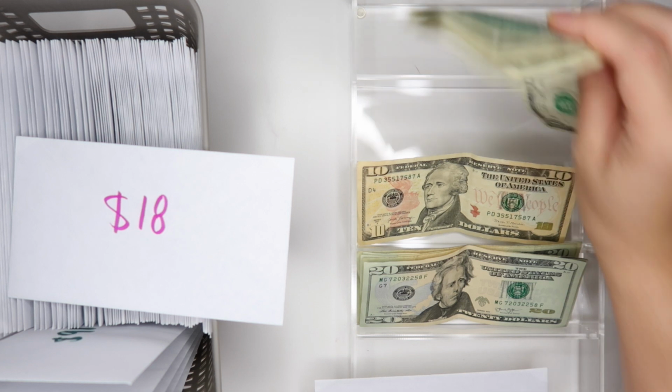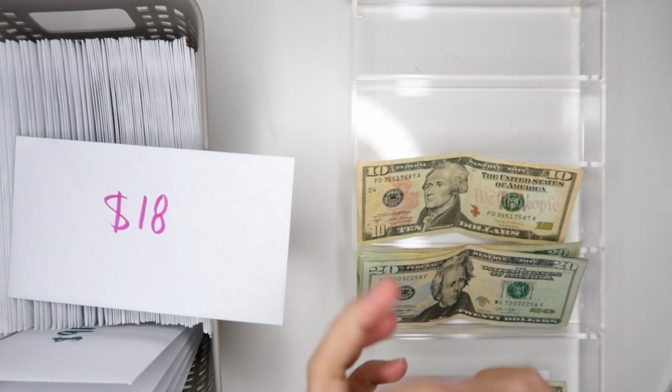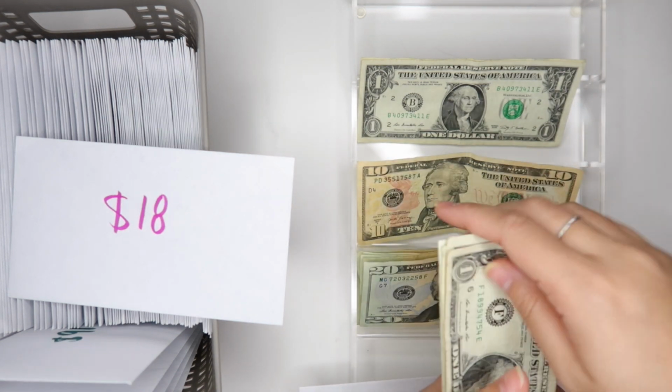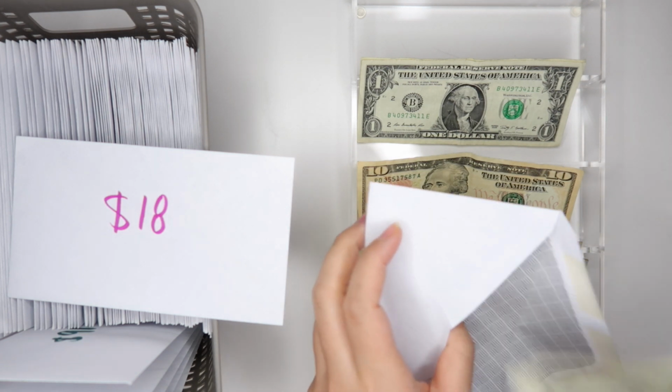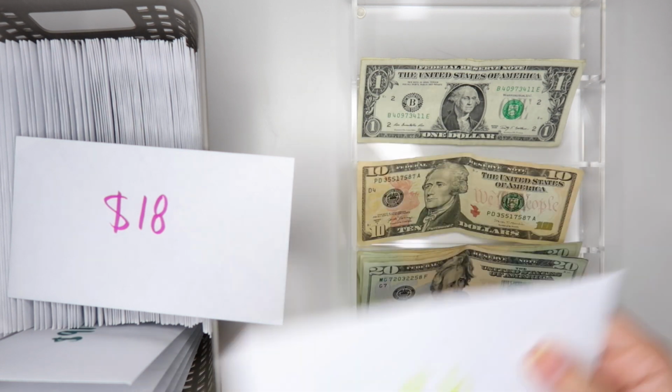So let's see if we have $6. 1, 2, 3, 4, 5, 6. Perfect. So what I'm going to be doing is I'm going to be stuffing what I can today as we pull, and whatever I can't stuff yet, I will just put to the side and I will get that out this week. So there's the 6.